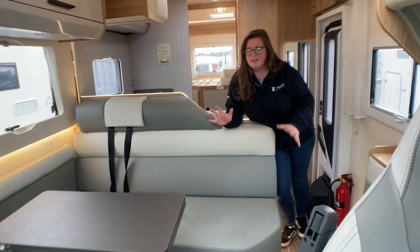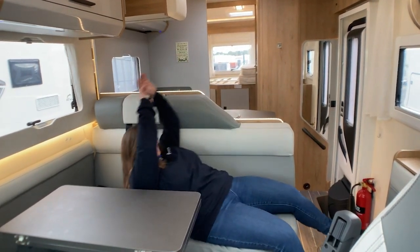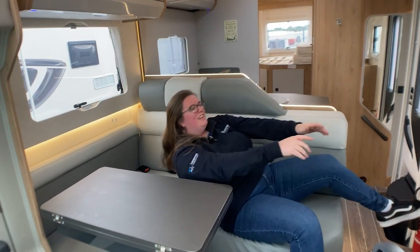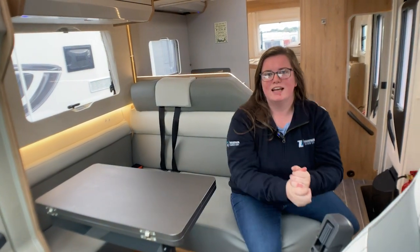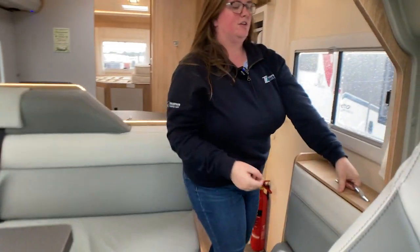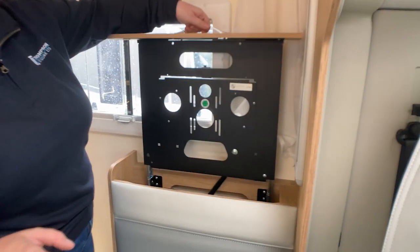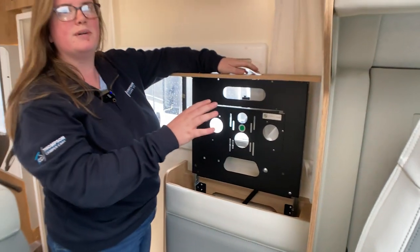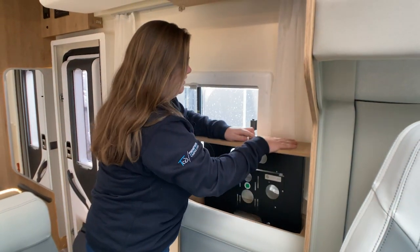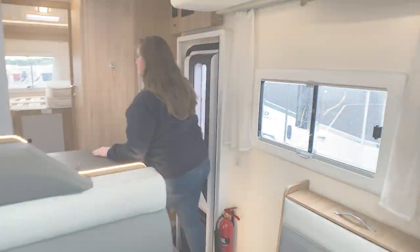So, as I mentioned, this is a very unique layout with that forward-facing lounge, and it's large. This is a 4-berth, 4-belt. Your first bed is up above. I'll show you that in a wee second, but there's still stuff to see in this lounge. Come over here and I'll show you the TV bracket. How modern is that? Just tucked away, and then you just push it down. Hide it again. Come on into the kitchen here.